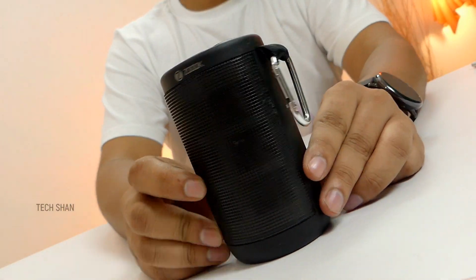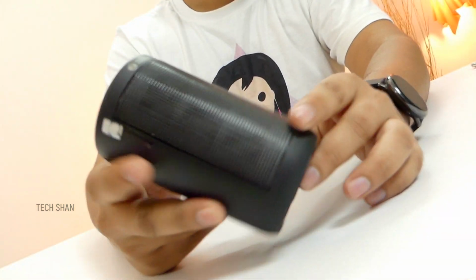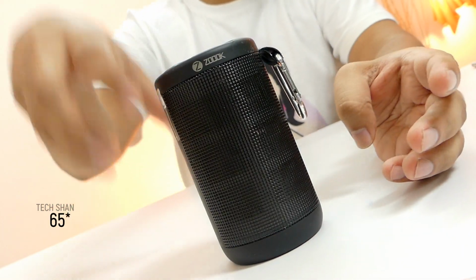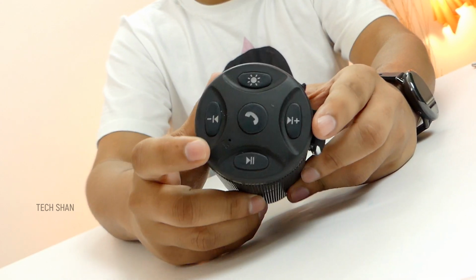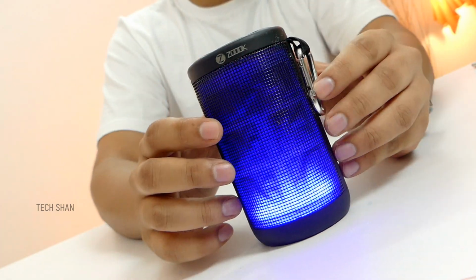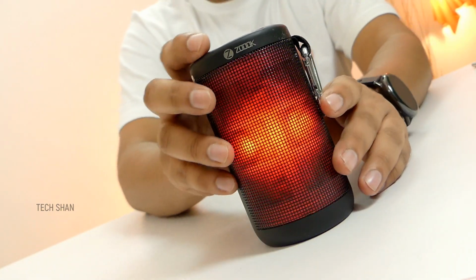Next comes the Zouk ZB Jazz. This I have been using for almost 2.5 years and has served me well for my casual use. If you want a rugged speaker, this is the one to look at. It's got a unique cylindrical shape, has all the usual controls on the top, solid body. Speaker grill is lit up with colors while playing music. The pattern changes according to the music. Looks very cool. If you don't want, you can turn off the light as well.